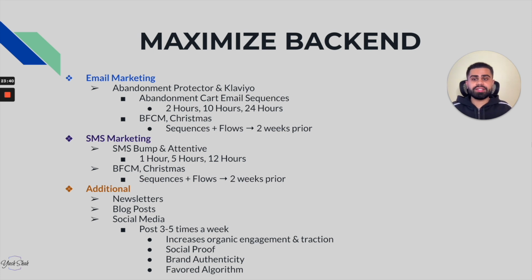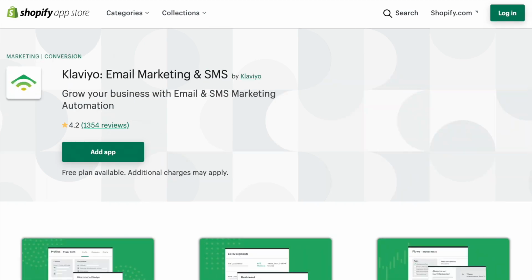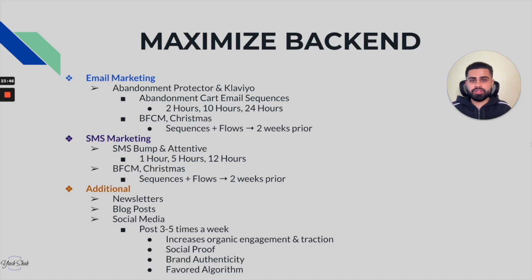Email marketing is very, very important. You want to either utilize Abandonment Protector or Klaviyo. Klaviyo is a little bit more versatile, a little bit more intricate, but for starters, Abandonment Protector will just do the job. You want to make sure you have 3 different sequences for abandonment carts, right? 2 hours, 10 hours, and 24 hours.